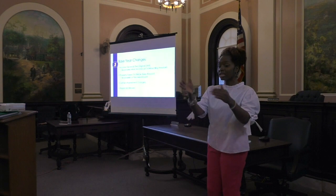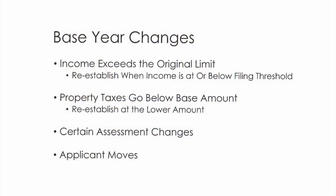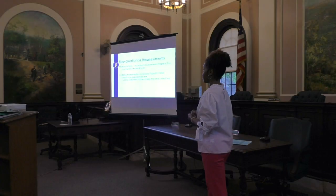Let's think about it. I live here, my property taxes are set at this amount. I move here, well, I don't take these property taxes over to the new home. So the base year is going to change. They're going to look at the new home and use those property taxes for that property.